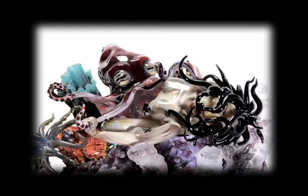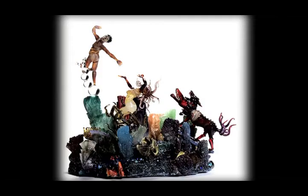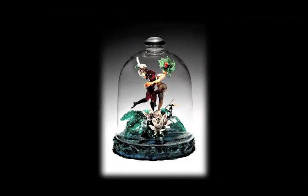We do a lot of collaborative work, so I will make a base or a foundation for Chris's then flame-worked figures or whatever it is that he's putting on it.